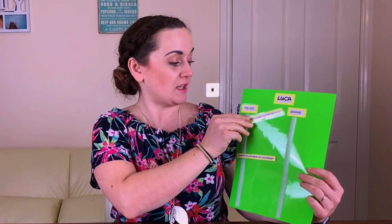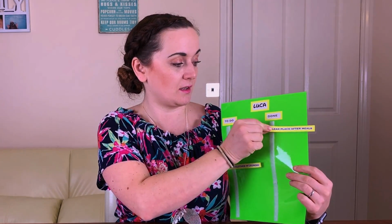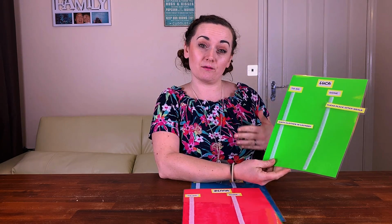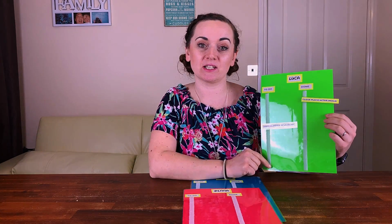So once they've done their task, they take it off of the chart and move it over to the other side of the chart where it's done. Then they can see a long list of everything they've completed, and then obviously have a clear vision of what they have left to do in the week. And the fuller this side can be, the bigger my smile is going to be.